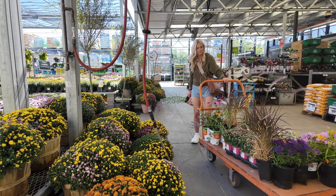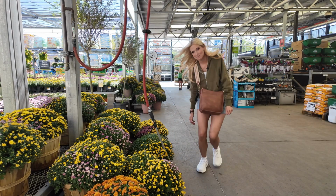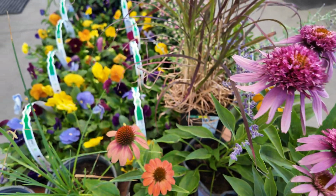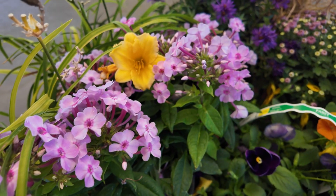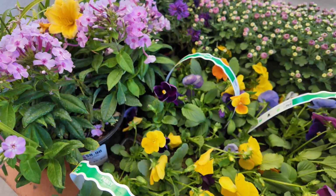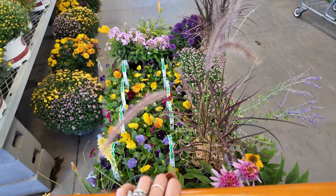It wouldn't be a shopping trip at Home Depot if I wasn't dropping plants on the way to the register. And don't worry, I didn't forget you. I came back. I know fall really feels like dull and murky kind of colors, browns and mustard, but there's so many fun jewel tones right now out in the store for the end of the summer season.